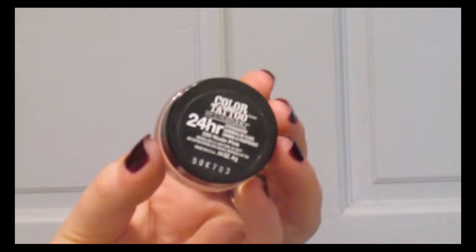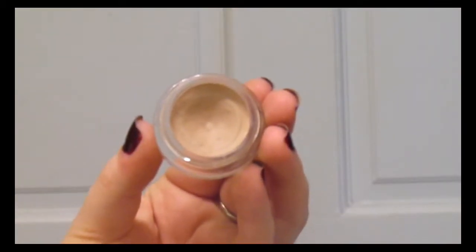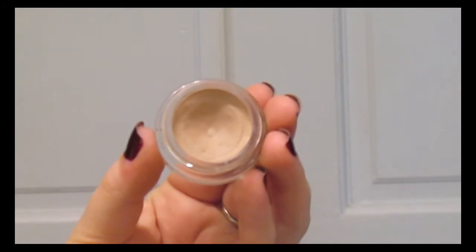Next I have an eyeshadow base, which is super exciting to find, especially in the drugstore. This is the Color Tattoo eyeshadow base in Nude Pink, and this is the exact dupe for Painterly Paint Pot. And if you don't know what that is, it's just a cream product, and it's the same color as your skin tone, and you just put it on your eyelids, and it hides all your veins and discoloration on your eyelids, and it just makes your eyeshadow stay on longer.